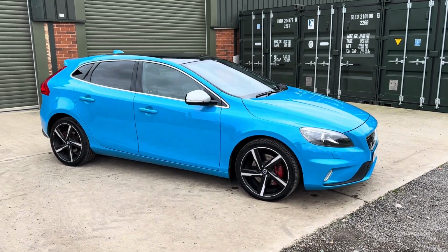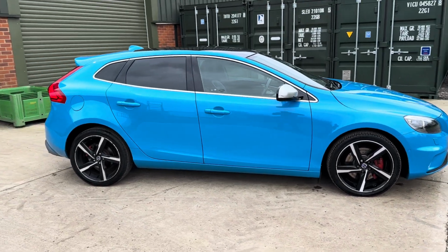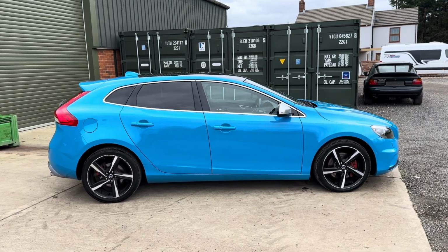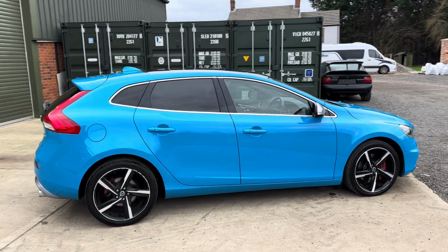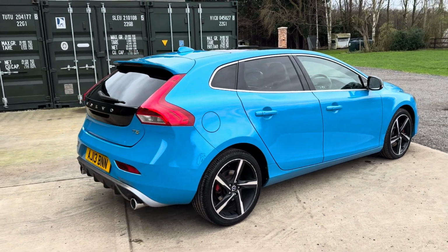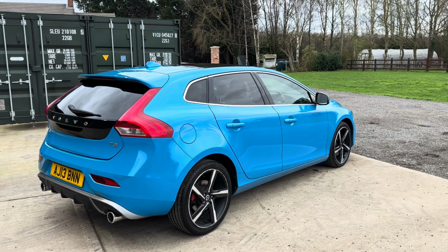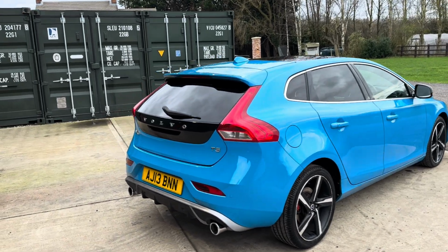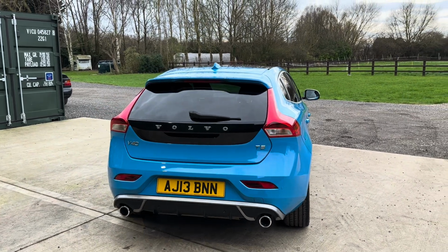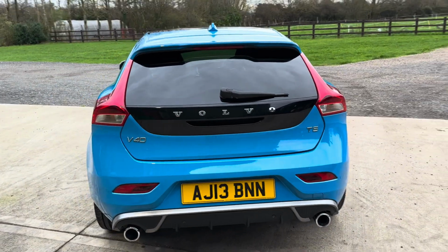I've got a walk-around video for you today of another very special car that has just arrived into stock with us. So this is a very unique Volvo V40, and what makes it unique is what's under the bonnet. First off though, this is an R design, I believe it's a Lux Nav spec, real top of the range car, loads and loads of optional extras. Of course, what really sets it apart is that T5 2.5 litre turbo petrol engine.